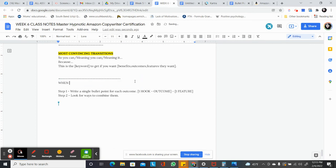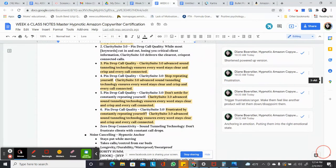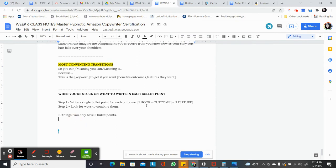Okay, so when you're stuck on what to write in each bullet point, you've already done your research, and you already know exactly what your consumers are looking for. But let's say maybe there's 10 things and you only have 5 bullet points. Some of us have 10. My brain automatically starts combining things. So if we have combined bullet points, we're talking about clarity, pin drop quality, connected calls, music, and we combined a lot of things. So the simplest way to do this is to write a single bullet for each outcome.